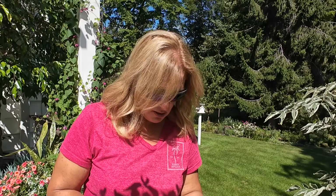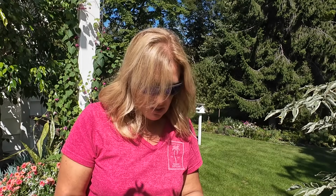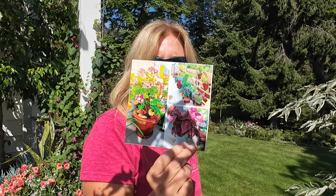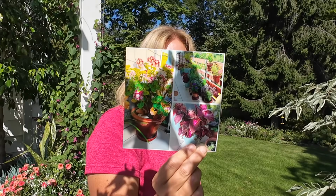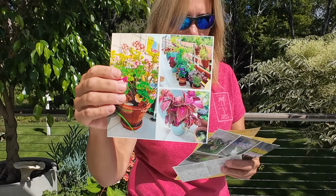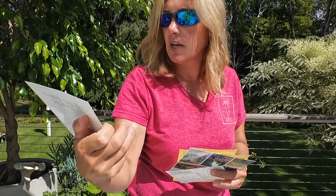Let's see what we have in here. We have all sorts of pictures. That was me being grumpy, I'm sorry. Okay, this is a really long letter from Charlotte. And I think this came from Germany. But here, let me show you the beautiful pictures. This is the balcony of Charlotte's flat, July 2024. Hang on, we got to move this so you can see the pictures good. So that's Charlotte's balcony with some beautiful, gosh, it's a gorgeous geranium and some really pretty coleus there.